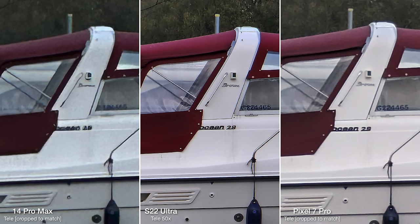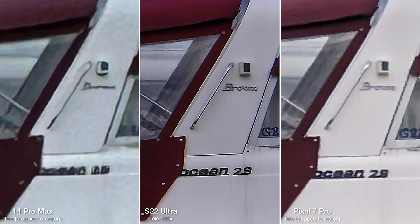But don't forget that the Ultra can take a 50x zoom shot on the phone itself, and even a 100x shot, whereas you need to crop later on iPhone and Pixel shots for these extreme zoom levels. So overall, it's a clear third place for the iPhone, and despite a good effort from the Pixel, the Ultra is still the king for zoom photography.